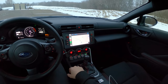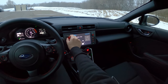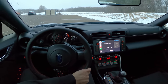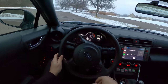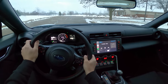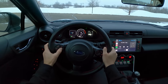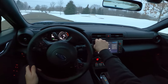I do appreciate how quickly this infotainment starts up. So we'll go into our sound test playlist. Really nice steering wheel controls for volume and track selection. A volume knob right here.